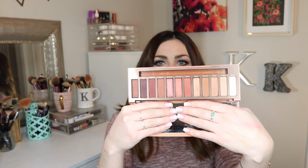And the last palette that I have to mention has to be the Urban Decay Naked Heat palette. This launched in the summertime and I could not stop using it. It is absolutely beautiful. It has all of these warm tones in it. I know you guys have seen this one before or potentially even own it yourself, but just a really, really nice formula in here. As you guys know, I'm not the biggest warm toned eyeshadow fan, but this converted me because I used this like crazy in 2017, especially when it first launched.